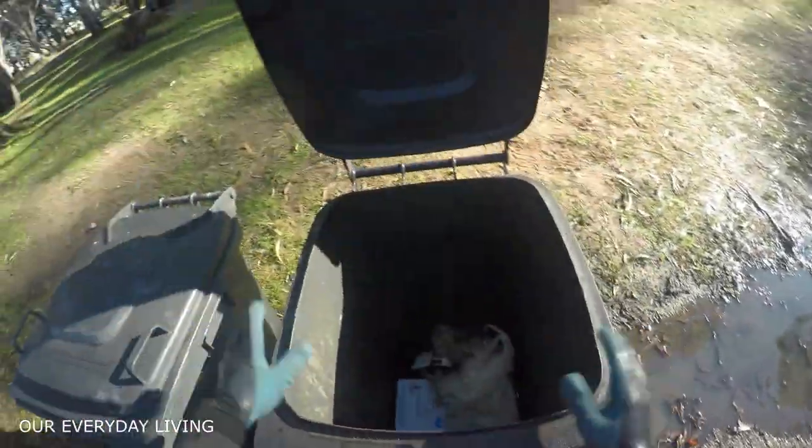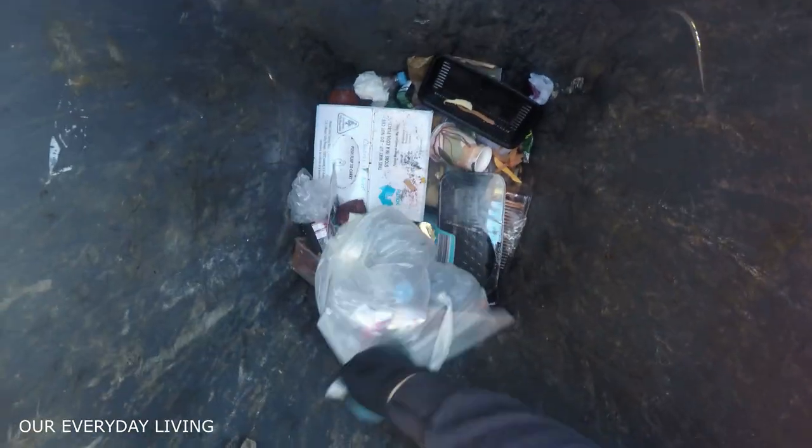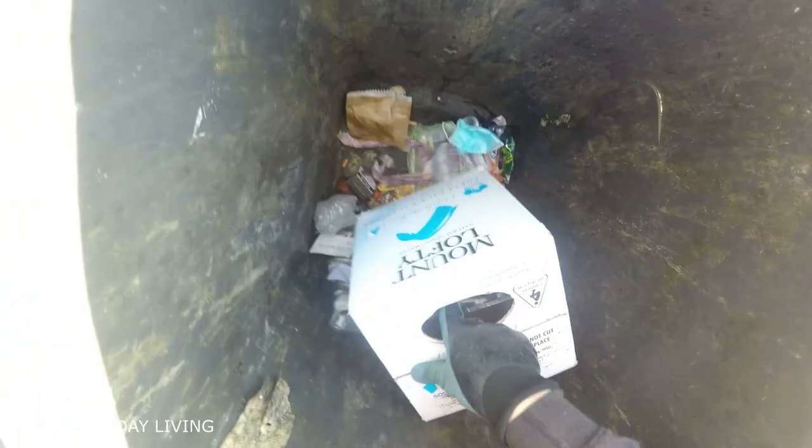Do this one first. I wonder what we got in here. That bag can go up there. Those two can go up there. That can too. Oh yes, we'll take that one. Getting down to the very fine little bits and pieces now. Two more there.